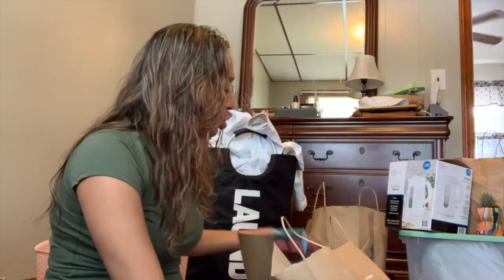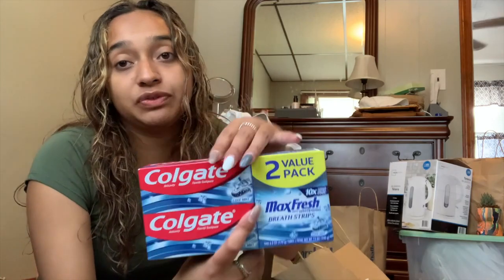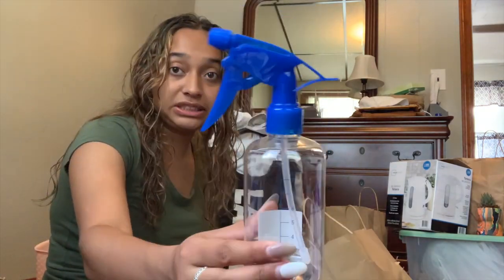I got toupees. This is from CVS. This is also from CVS. Also from CVS. Got this. The spray bottle.